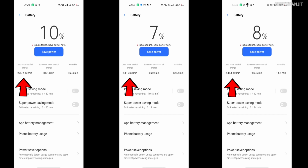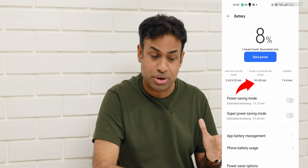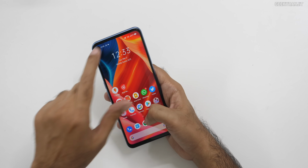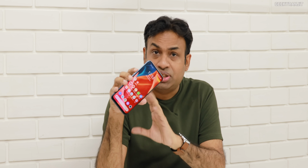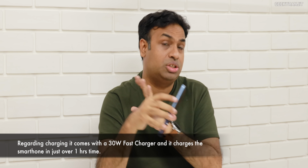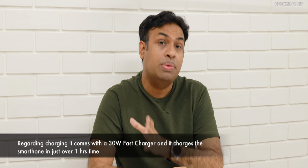I didn't have to charge this device every day, and every time I was getting a screen on time of almost in excess of 8 hours. As you can see in one of the screenshots here, I got over 9 hours of screen on time, and this is the regular usage, guys, with dual SIM that I was using. So it's not with a single SIM. So that way I would say the battery optimization and the chipset is actually really, really good on this one. I'm actually impressed with this Dimensity 800U chipset.